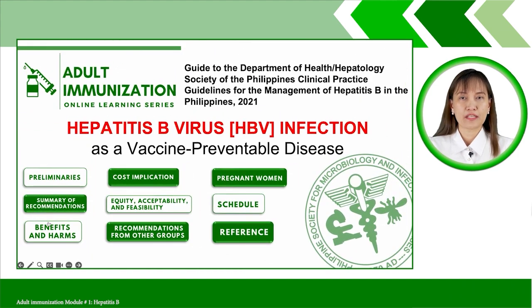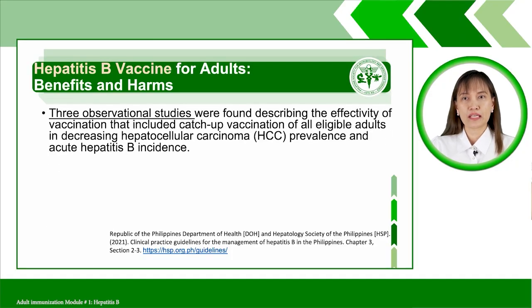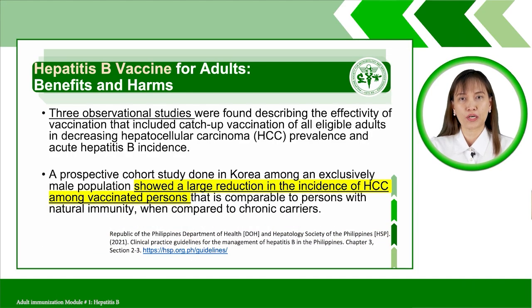What are the vaccine's benefits and harms? 3 observational studies were found describing the effectivity of vaccination that included catch-up vaccination of all eligible adults in decreasing hepatocellular carcinoma prevalence and acute hepatitis B incidence. A prospective cohort study done in Korea among an exclusively male population showed a large reduction in the incidence of HCC among vaccinated persons that is comparable to persons with natural immunity when compared to chronic carriers.